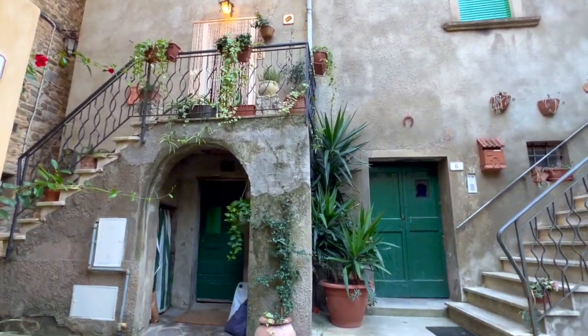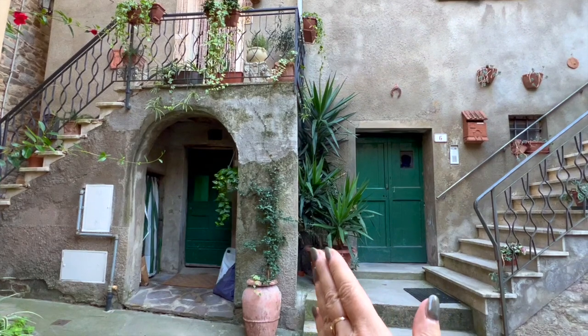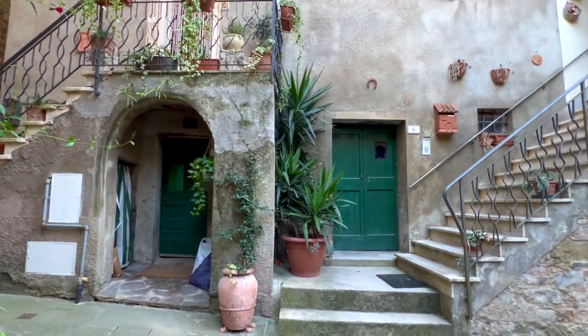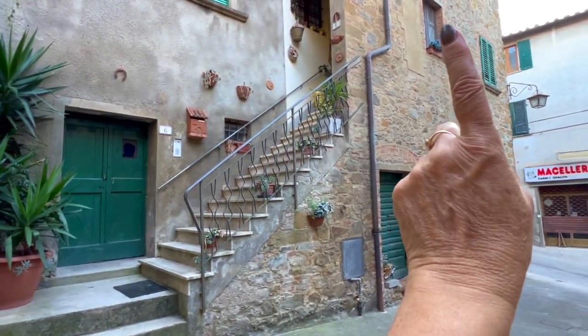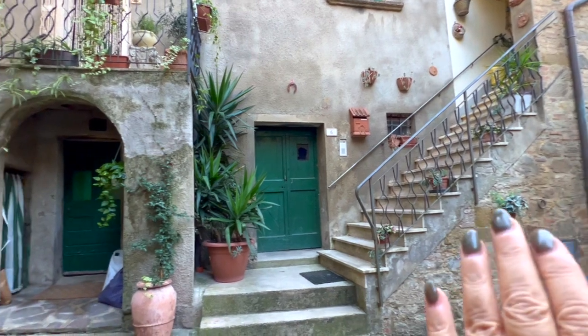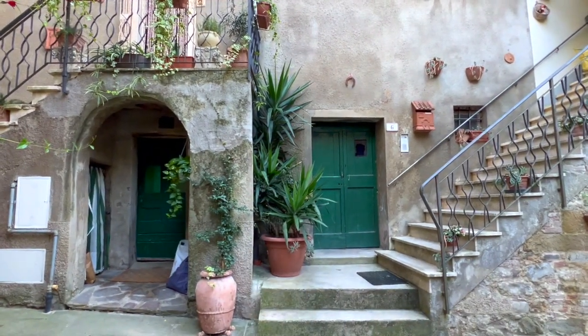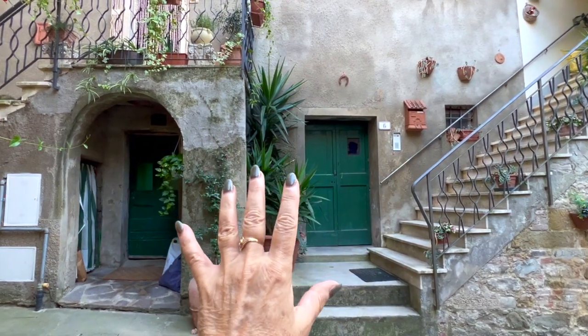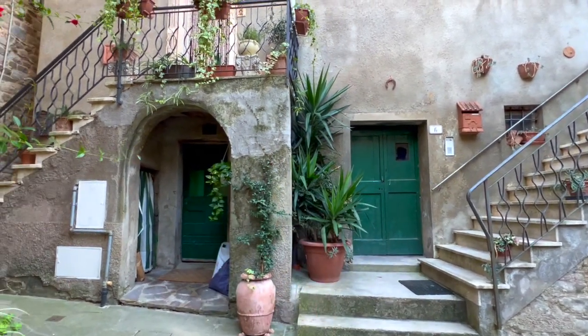So there. This big pot plant here will be gone during winter, even though it's gorgeous, because it does belong to the next house along, that house right over there. They have a country house. They don't live here. They're going to take it to their farm because all of these walls and these doors, as you know, we're going to be working on them, and therefore that would be in the way for the workmen.